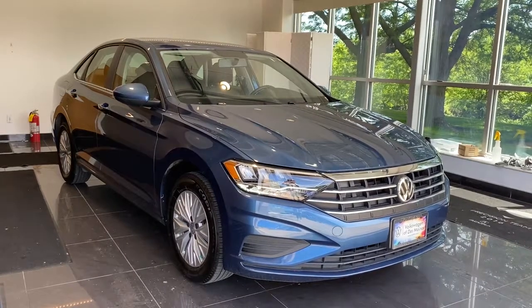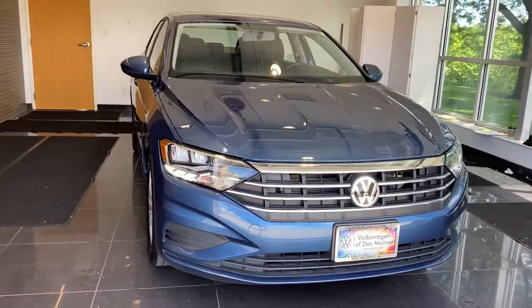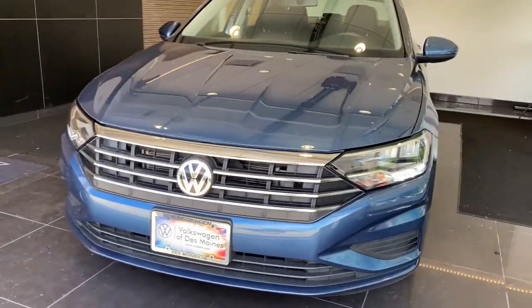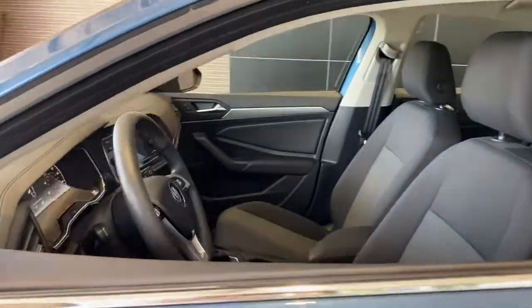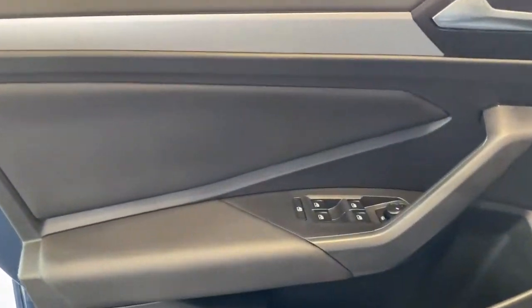Picture yourself in the 2020 Volkswagen Jetta. This vehicle still has fewer than 10,000 miles on the clock, so it won't last long. Take a closer look at this Volkswagen Jetta, the compact sedan that's tastefully understated, practical, and fun to drive. Its impressive fuel efficiency, smooth ride, zesty performance, and numerous safety features make it ideal for families and commuters.